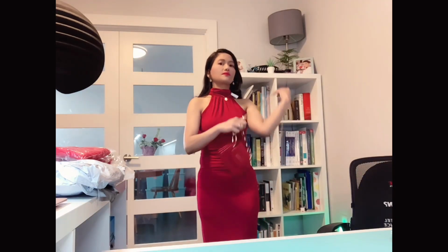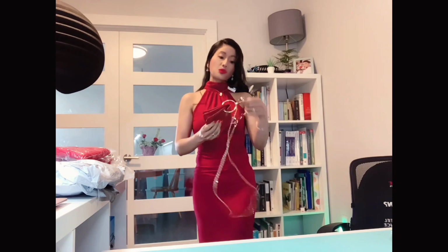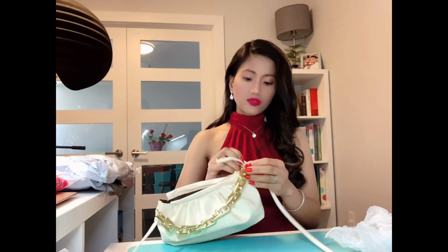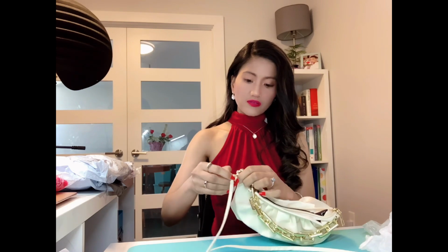Pwede rin siyang ganito. You can do more like pins. Or like that. Or whatever you like, guys. So, yun siya. Super cute. Like, super, super cute siya, guys. I really like this. It's super ganda talaga niya, guys. I really love this product. And you can take off this one too. I will show you how I can take off this one. Then take off that. And this one, take off this one too.